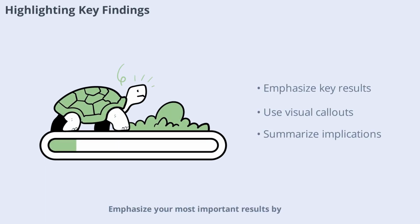Emphasize your most important results by highlighting them in your slides and speech. Use bold text, color, or callouts to draw attention to key findings. Summarize the implications of your results and how they advance the field. Highlighting key points ensures your audience remembers the most critical aspects of your research.